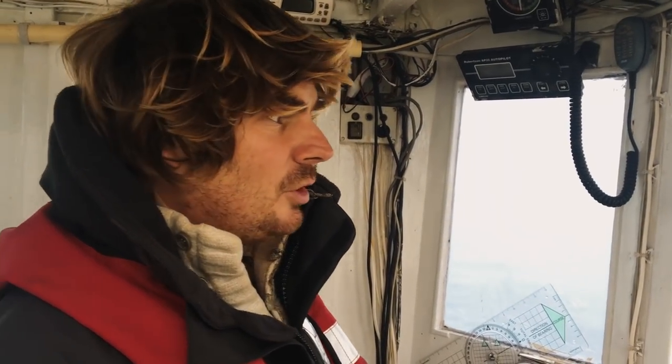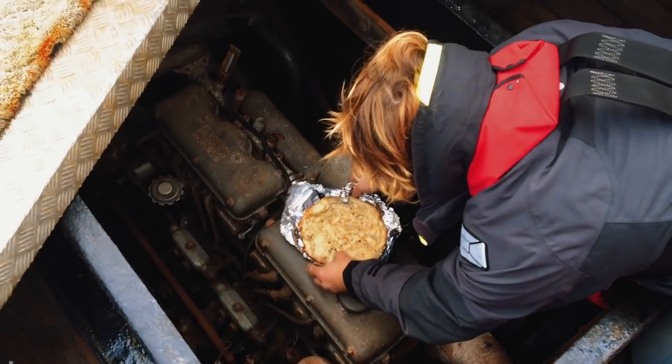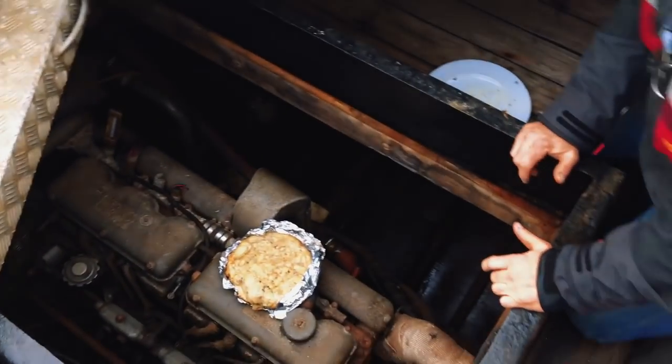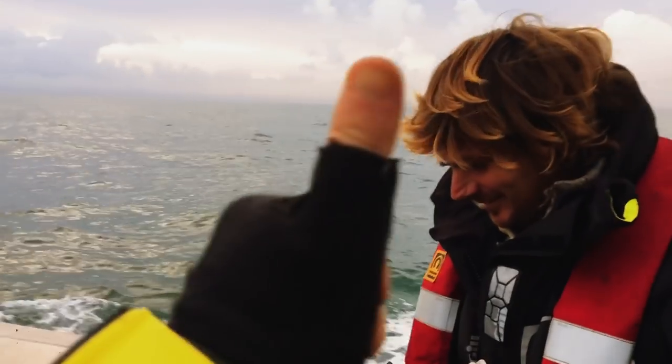Have you ever worked with a motor like this before? Yeah, I've worked on a few of these engines before. Rebuilt one a couple of years ago. They're brilliant old things. Massively over-engineered, incredibly strong, lasts forever, a bit noisy.